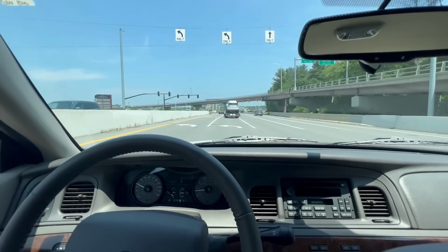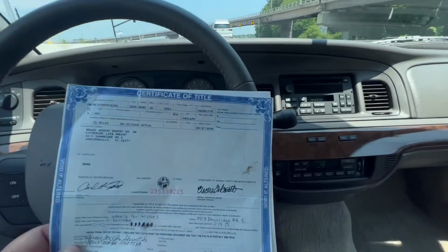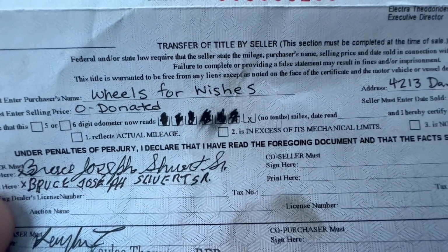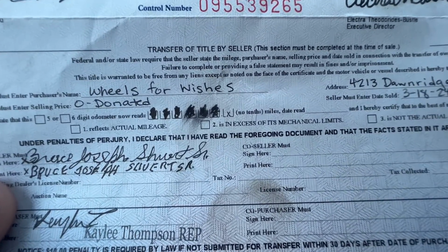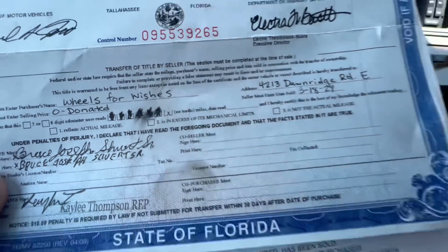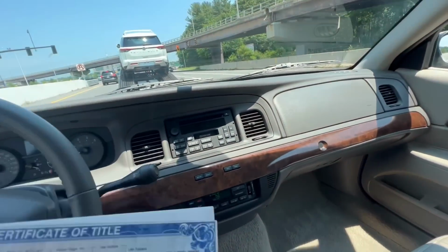No, I guess he did it all right. When he donated the car, you can see here he scribbled out, and I don't know why, where the mileage would be written, or numbers were written and then scribbled out. Why, I don't know, but it is a Florida title.